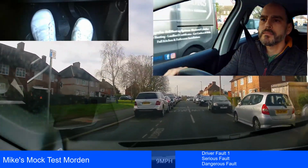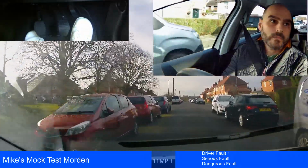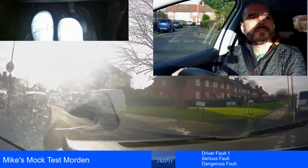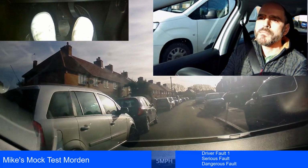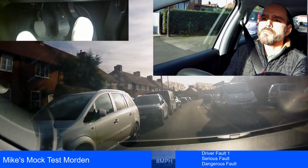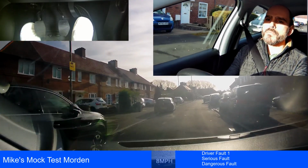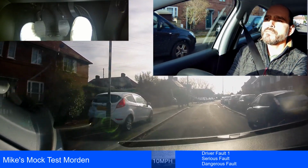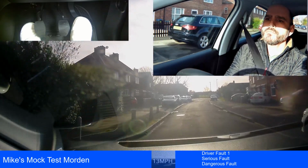Please, can we take the first road on the left? Western Road. Just here. I'd like us to go ahead and then right, please.